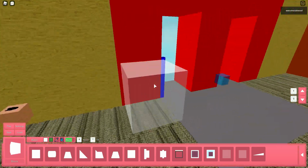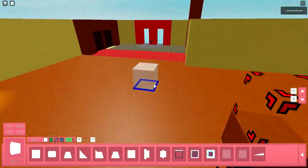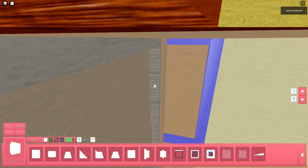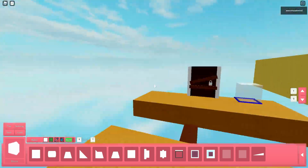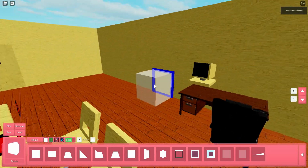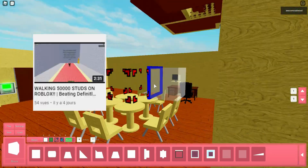Okay, but anyway, this is the whole house. This took me so long, so I could just give you a walkthrough here. This is the front door, and this is where the closet is. Then we have a living room, a washroom in here. This is the kitchen, and the laundry room's in here, then the patio with the escape door. Then over here we have the dining room with one computer. This is actually where BlackLazer recorded his walking 50,000 studs video on the computer downstairs.